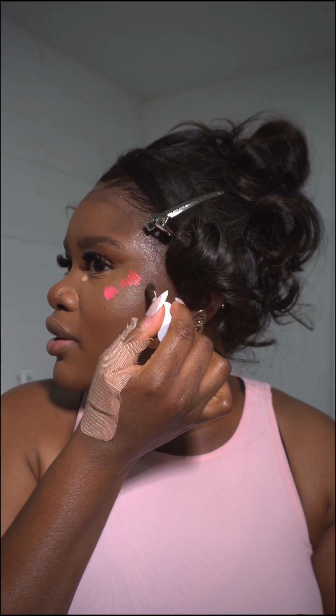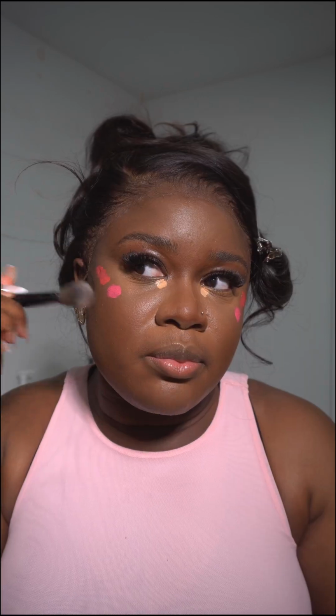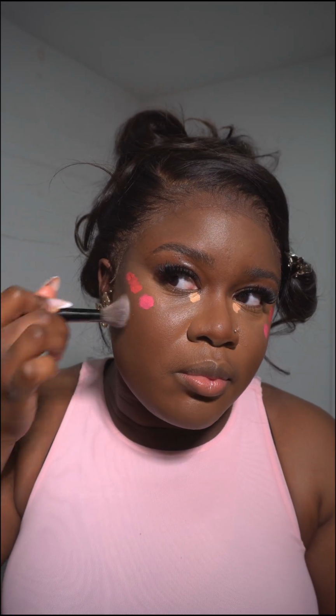To contour my face, I'm going in with the e.l.f. bronzer and contour in the shade 10.5. I love this product. You only need one. If you're my skin tone, I promise you, this is all you need. That's all you need, girl. This product is powerful. I'm just gonna blend out my contour.